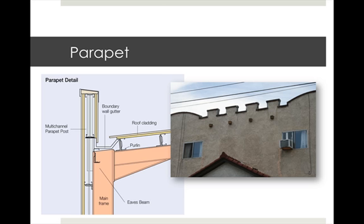house. Some flat roofs may employ a parapet or raised portion of the exterior facade to cover the roof material, as you can see here. It comes up, and then that way you can't see what's going on back here. This is an example here of sort of a more decorative parapet.